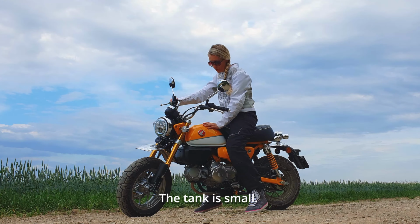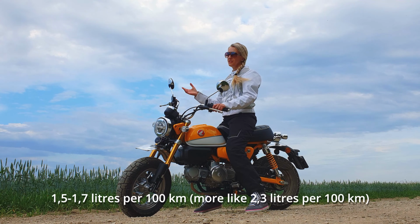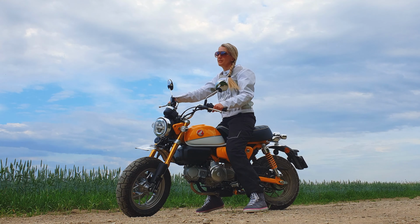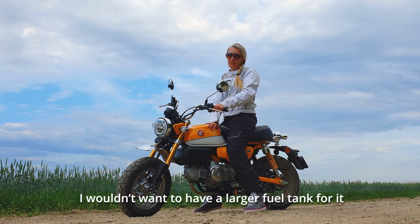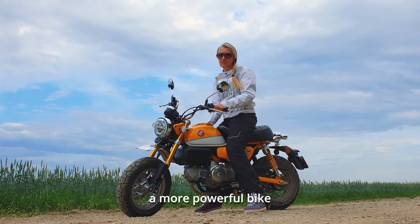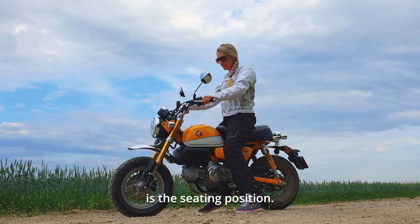The tank is small. The fuel consumption is about 1.5 to 1.7 liters per 100 kilometers. So it depends if you are going out on a windy day, or if there's a heavier person on the bike, so it's so-so. But I wouldn't want a bigger fuel tank for it, because I think it's very suitable as it is. And if you are dreaming of a bigger tank or bigger engine, a more powerful bike, then it gets heavier as well.